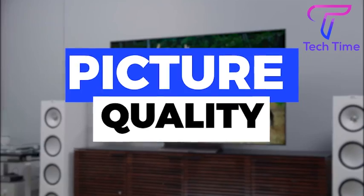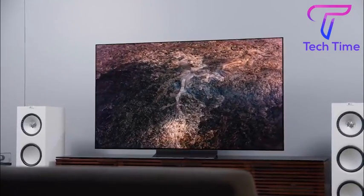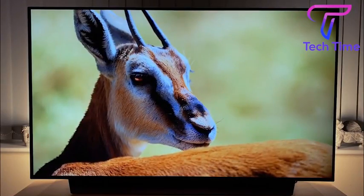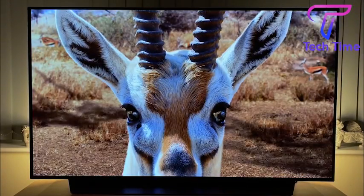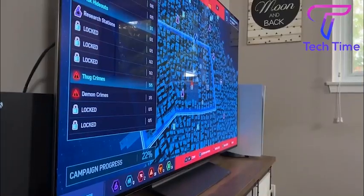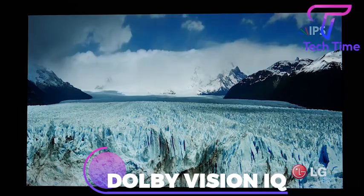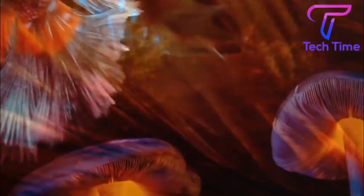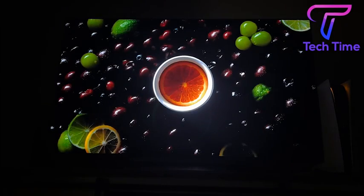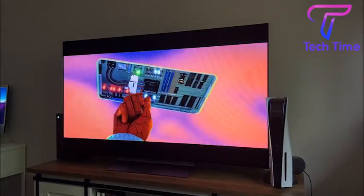Picture quality. The C2 has an Evo OLED screen that is brighter. The C2 measures around 854 nits in standard mode, whereas the Vivid mode can go as high as 909 nits. However, brightness is only one side of the equation when the TV makes a good picture. Dolby Vision IQ with precision detail is another thing in the mix. Dolby Vision IQ automatically adjusts the image for bright and dark rooms. And this improved version gets more sharpness and detail from both bright and dark parts of the image.